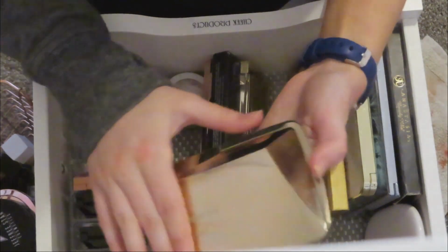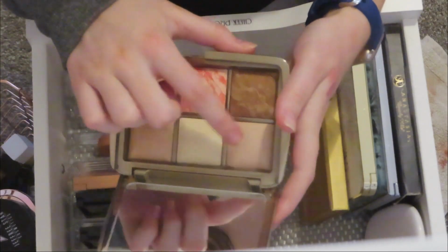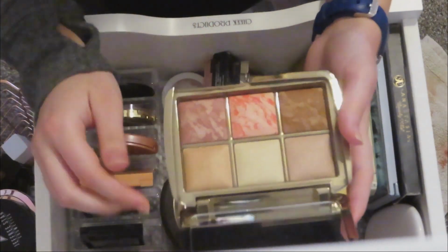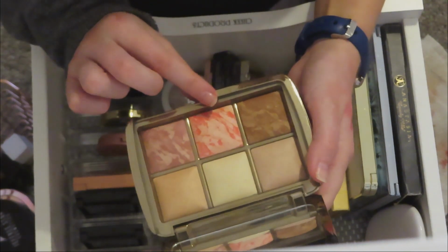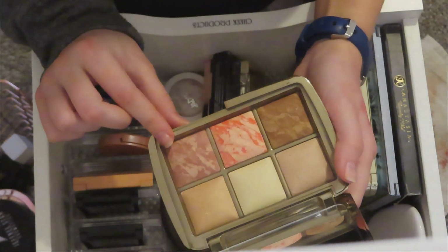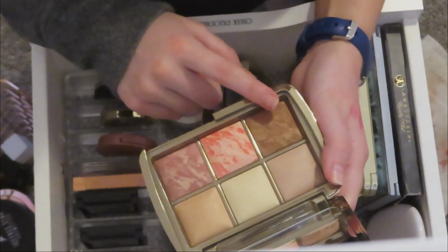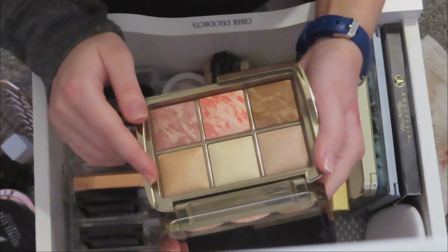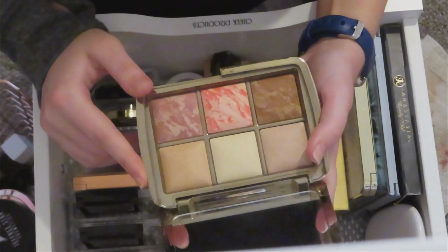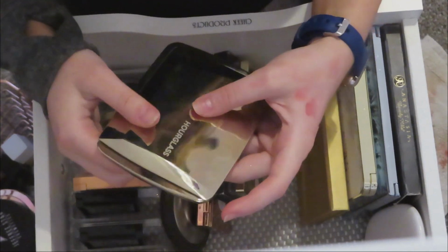This is my new Hourglass palette. I got it for Christmas and I love it. I use these two shades all the time as setting powder, especially now because I want more of a glowy look for the summer. I also use this blush quite a bit. This one is more winter fall for me, and I haven't used this bronzer yet just because I just self-tanned and it's a little bit darker than what I normally use. And then this is a highlighter, but again, a little bit darker than what I normally use, but now that it's going into summer, I'm definitely gonna be using this a ton.